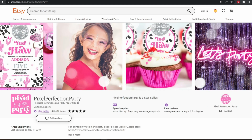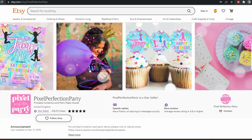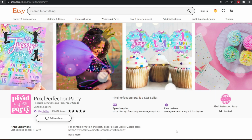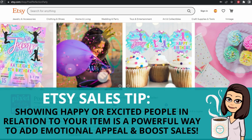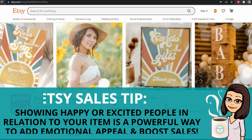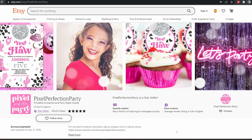I really love their banner, and I love that they scroll through here and they mix up images of happy party goers and aesthetically pleasing party images mixed in with their products. So it is a really great advertising method, a little bit strategic in terms of sales psychology, and I wanted to make sure to point that out right off the bat so I don't forget to mention it later.